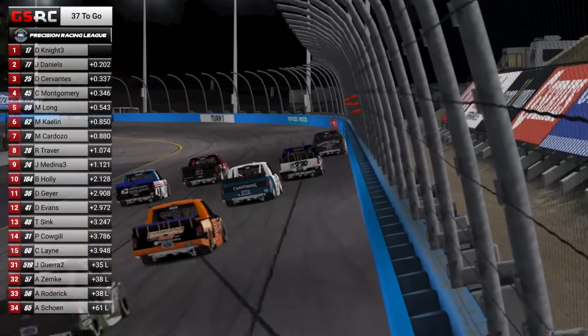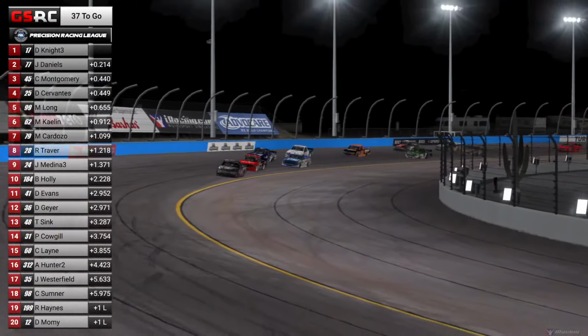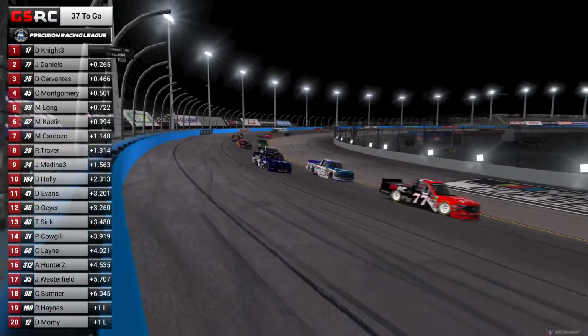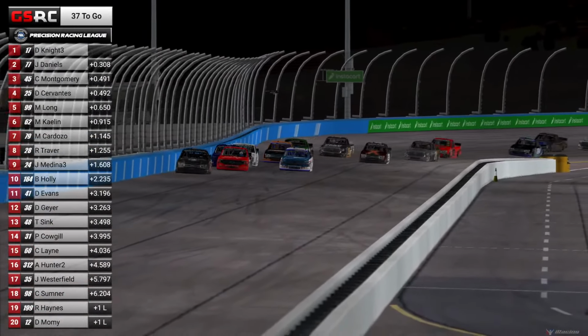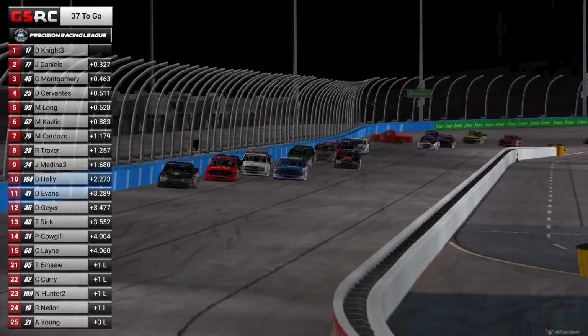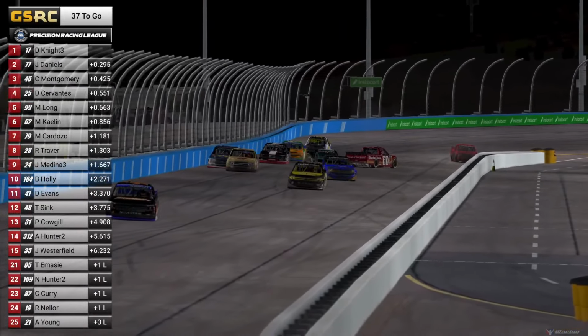The start of lap 64, and a very good run from Joshua Daniels and Danny Cervantes, getting Clayton Montgomery through the dog leg. I'm impressed that Montgomery's been able to hold on to those top positions there. He played the pit stop perfectly in the caution, but Daniel Knight has, oh dear, that's a big one at the back. The caution's back out again.